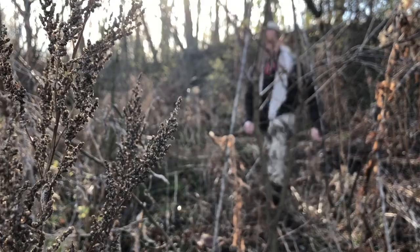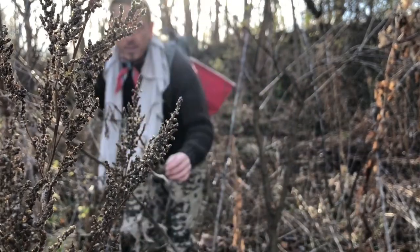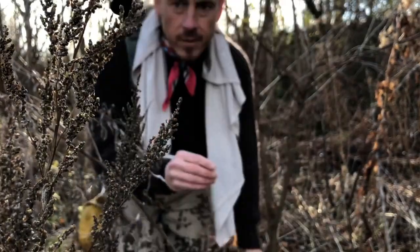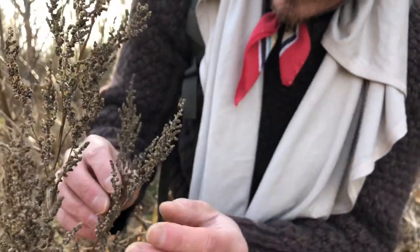Most people would walk right by this plant and not know what it is. Yet it was one of the most important wild edible plants to indigenous cultures all throughout North America.